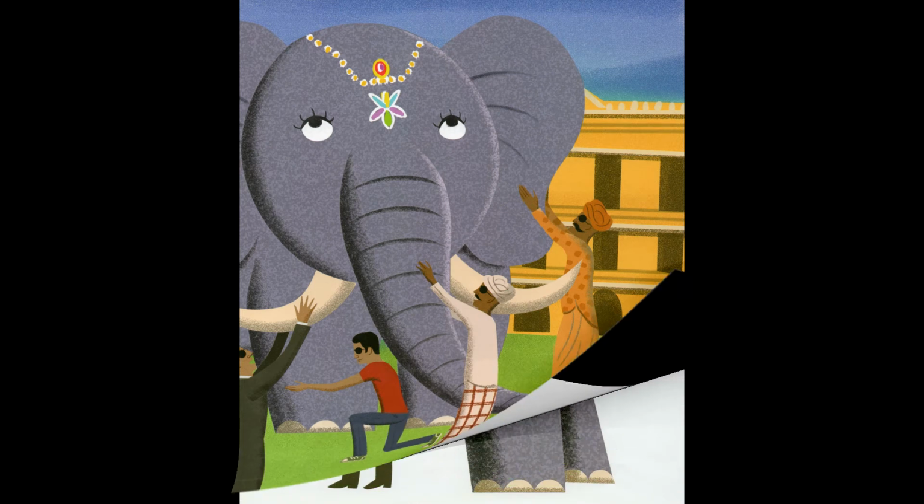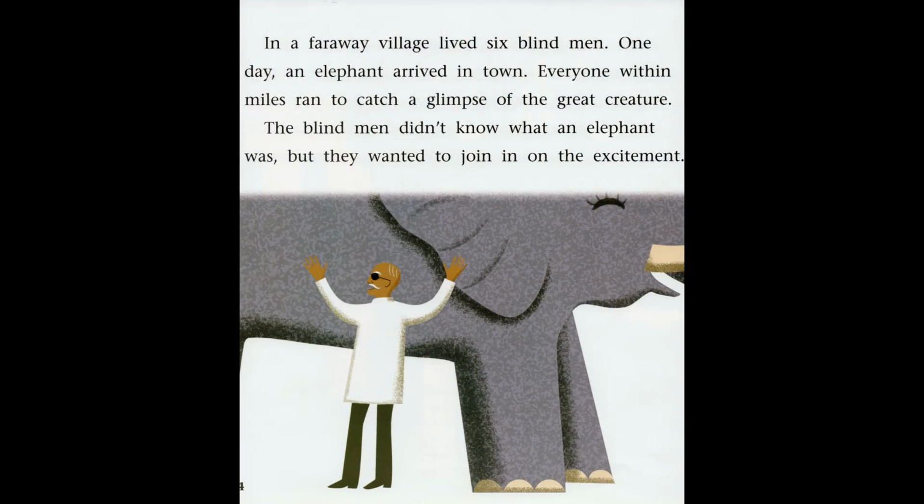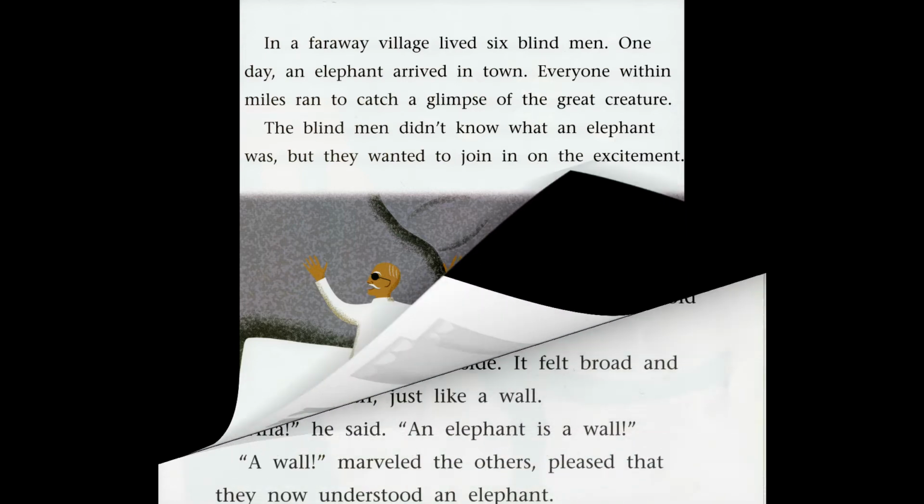In a faraway village lived 6 blind men. One day, an elephant arrived in town. Everyone within miles ran to catch a glimpse of the great creature. The blind men didn't know what an elephant was, but they wanted to join in on the excitement.